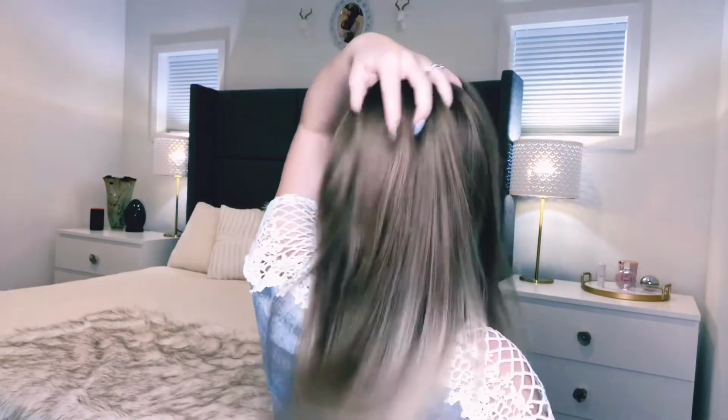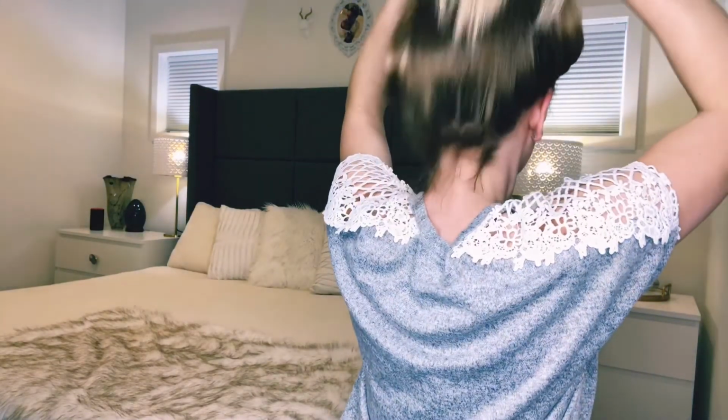Okay, I'm back. It's all dry and styled. Are you guys ready? Let's see how it turned out. It's pretty toned down. A little more ashy than I thought it would be, but it's still pretty warm. What do you guys think? Was this a disaster or did it turn out? Let's see. I like it.